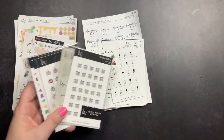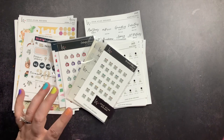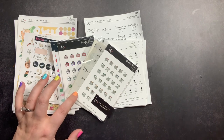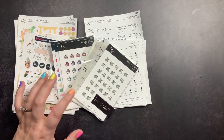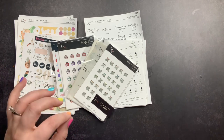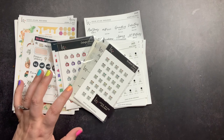Okay, so what I had ordered were some individual sticker sheets and we'll go through those. I ordered trash cans in the colorful and the neutral. I actually already have them, but I wanted to get some more. I ordered her speech bubble, also in the neutral and the colorful way. I ordered her calendar sticker. These are all mini stickers in the neutral and the colorful. And then I ordered some of her Oops grab bags.